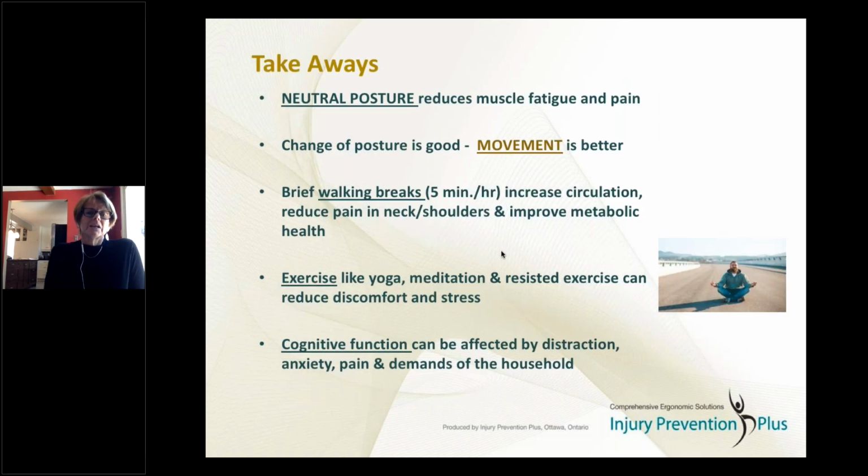Okay, takeaway: neutral posture reduces muscle fatigue and pain, and it's shown in the literature, and I'm a big believer, and I think you'll find it's true. Change of posture is really good. So get up, stretch, all that kind of thing, but movement is better. Movement is important for your metabolic health, keeps all those things moving in your blood like we need for, you know, glucose carriers, all that kind of stuff.